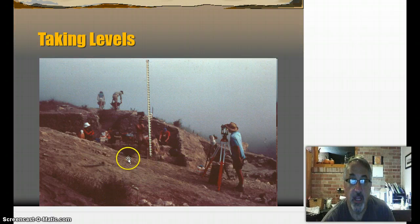Here's another way of taking levels. This is a transit or dumpy level. Here is our surveyor's rod. You read the elevation off of that and enter that in. You have to do that quite frequently for your mapping, and also to tell how deep you are in the square for your record keeping.